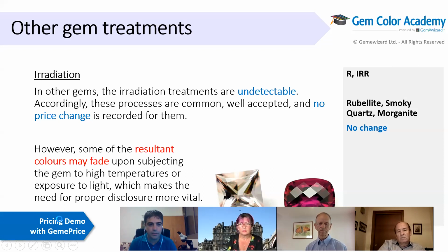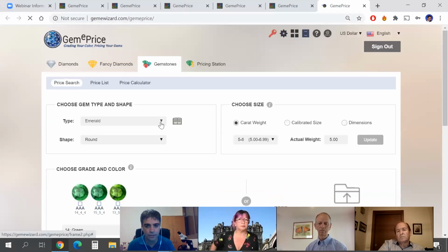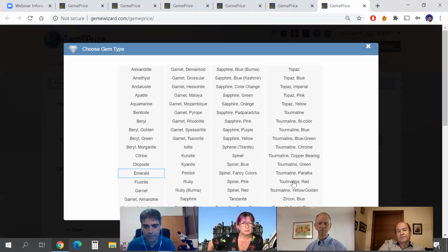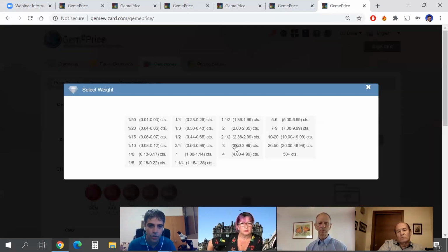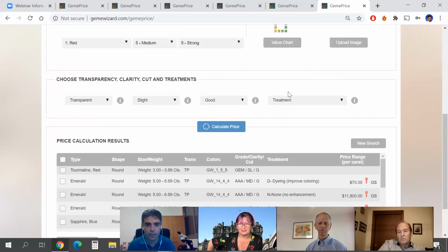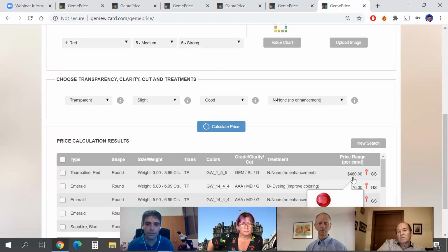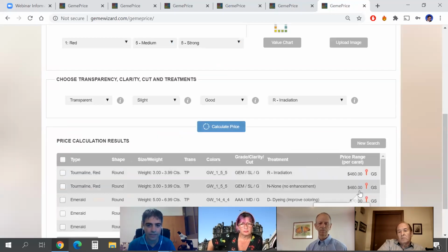Okay, just a small demo to show this effect. I think we can go with rubylite. If we take red tourmaline and select, let's say, a 3-carat gem, and let's say it's of a very good color. Now, if the gem is untreated, it will be around $460 a carat. If I'm changing it to irradiation, we are still talking about the same prices. There is no effect here because the assumption is that the treatment is irradiation, yes.